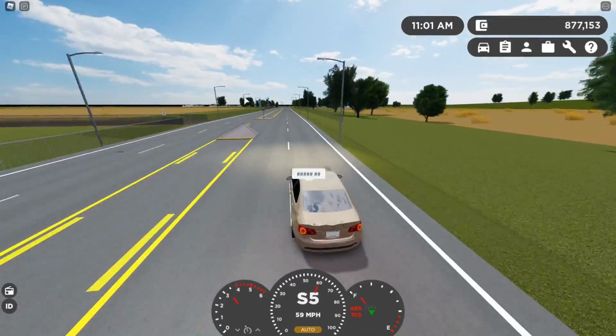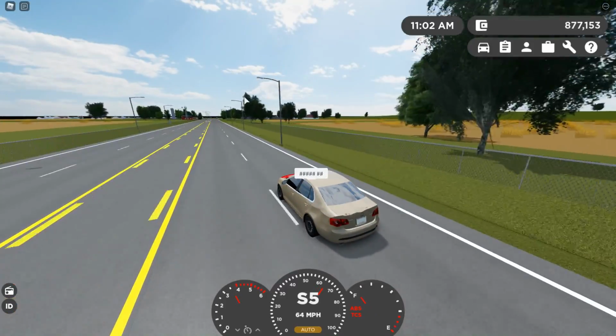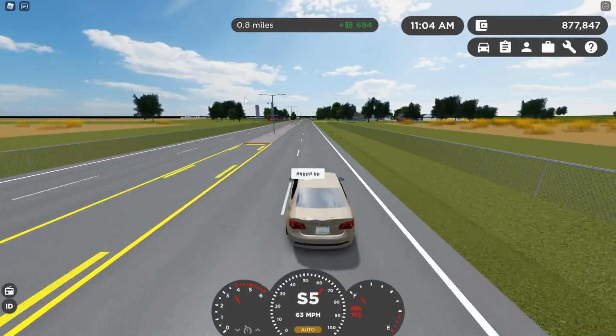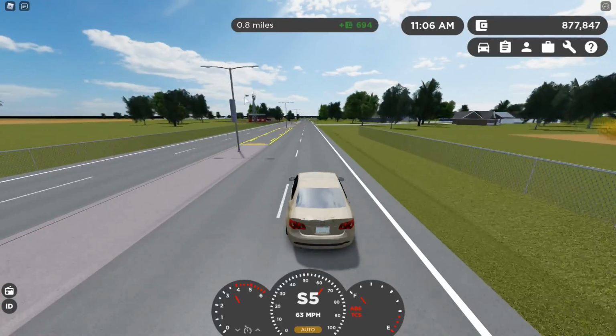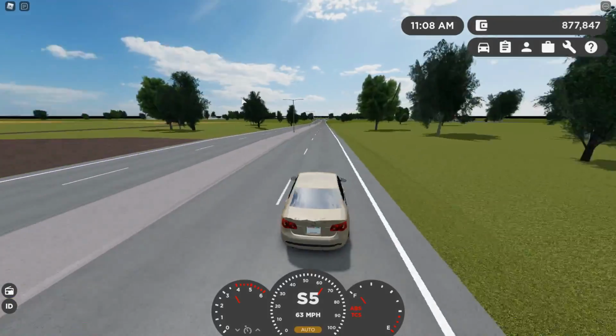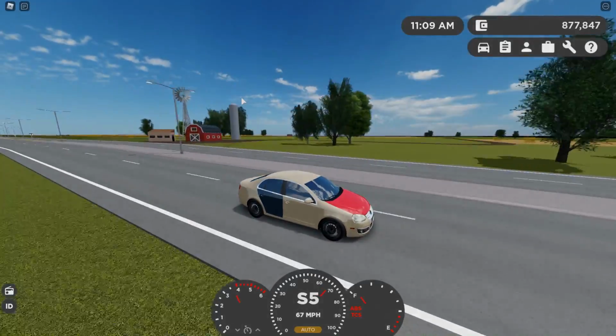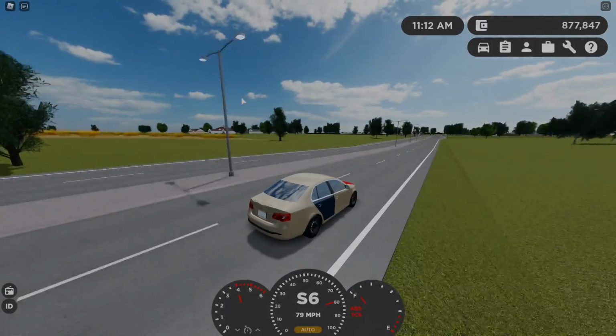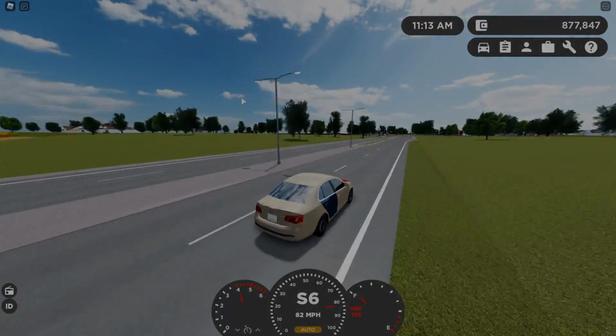And yeah, guys, this was my list. Basically, in my opinion, these were the best cars that were beater cars in Greenville. I'm not making sense right now. I am so sorry, guys. But these are basically just my favorite beater cars in Greenville.